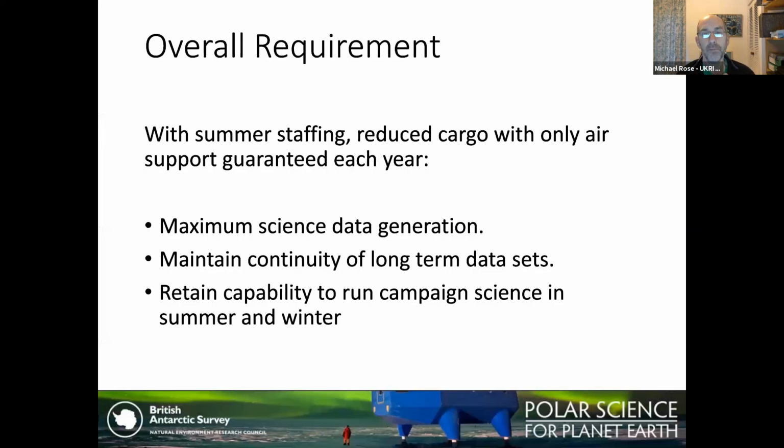So with not wintering, our science director and our director above him really asked the question: how can we carry on with some science productivity from Halley? How can we maintain the data sets that have been running since the 1950s, and how can we carry on with some of the campaign science that we'd planned? And in particular, there was that problem of how do we do it if we can probably only get in or out by air.